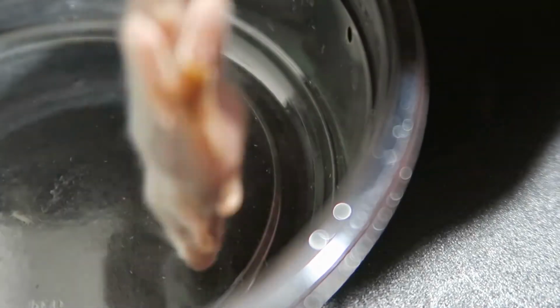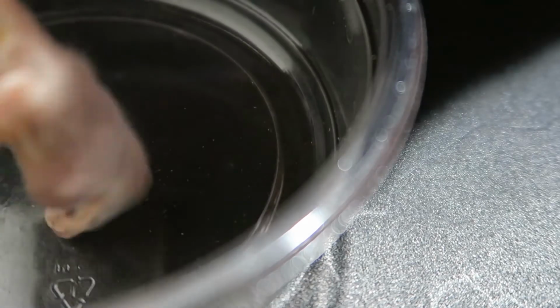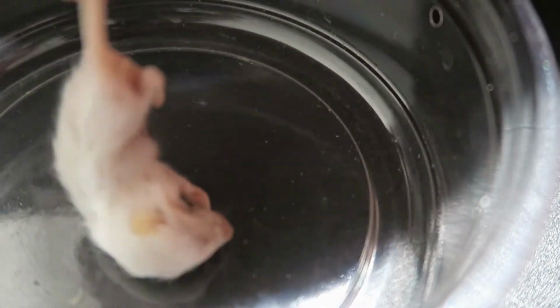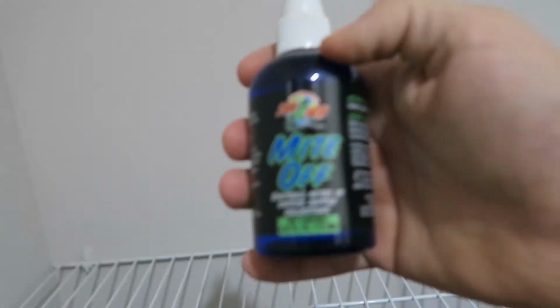Sometimes when you warm these up a little bit too warm, they're going to somewhat liquefy in the belly, and they're very easily popped. So when a snake strikes this, the guts and everything will go all over. It's pretty nasty. Also what I have here is Mite Off.